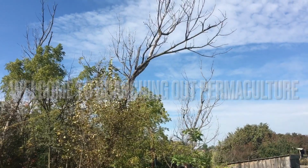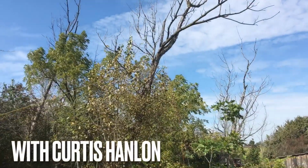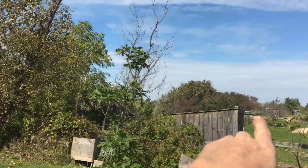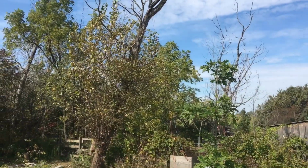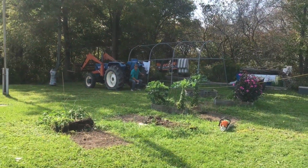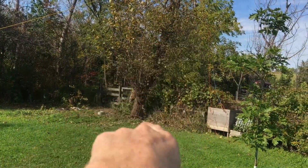So today's the day we're gonna take down some of these dead trees. These are old poplars that died pretty much when we bought the place. So this one's leaning towards there, and it's also coming towards me as well. So what we did is we put a rope on it, and it's over there on the tractor. Dad's gonna work the tractor, and then I'm gonna trim up all of this stuff here.